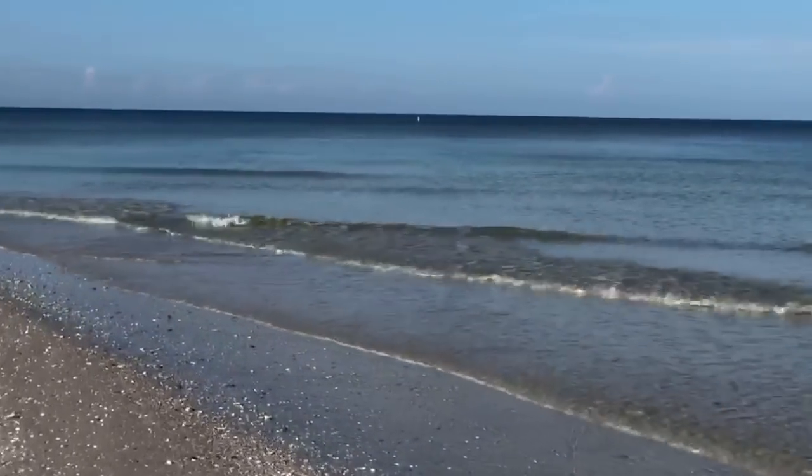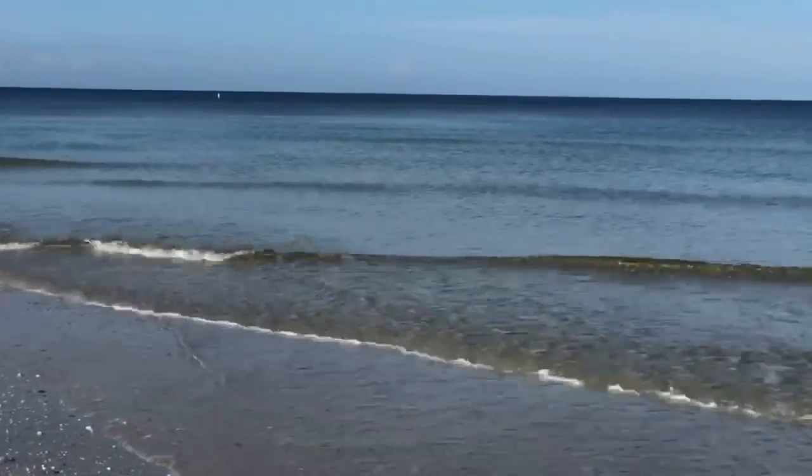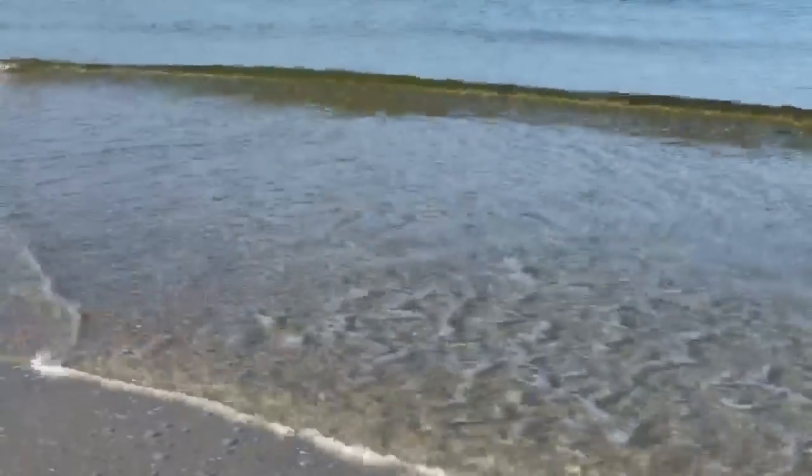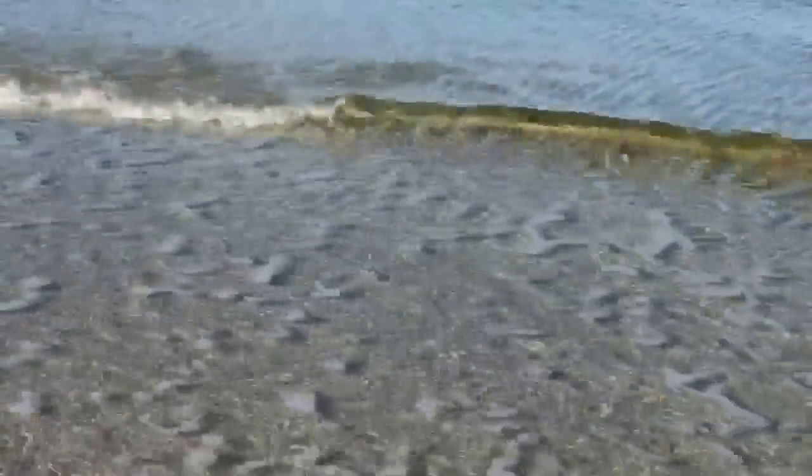Give you a look at the water here with the sunlight. What a difference from up at Wiggins Pass. Really looks nice here.